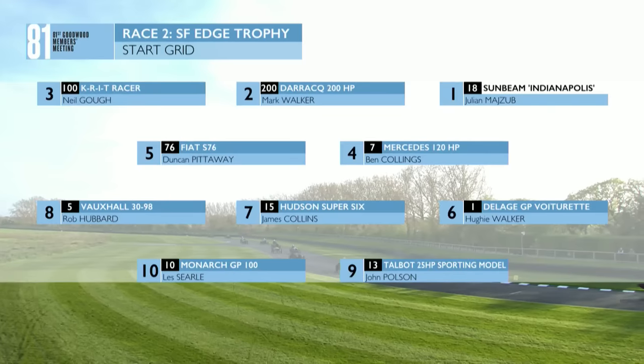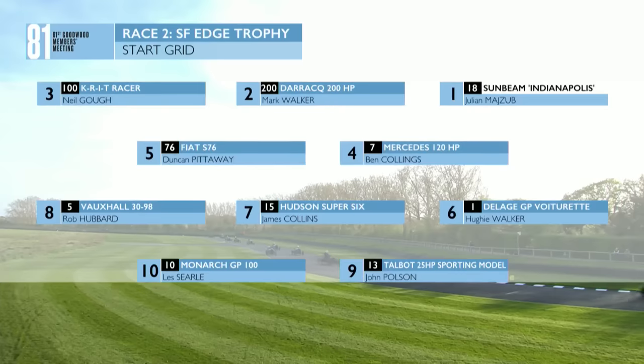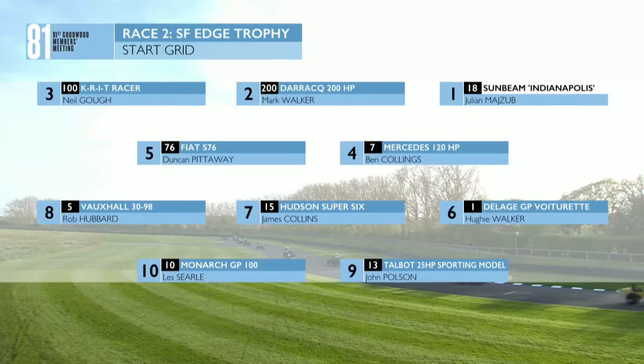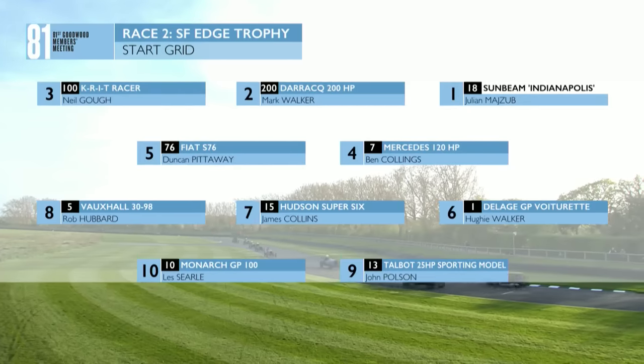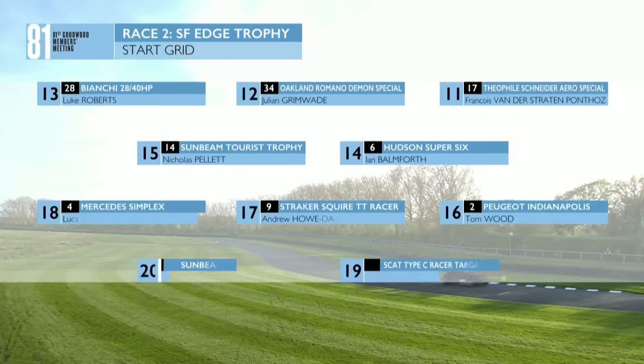Ben Collins is on the second row, and as we look further down the list, you've got Rob Hubbard in the Vauxhall. He's back down on the third row of the grid. Talbot and the Monarch are back on the fifth row, and it's a real mixture of machinery, as you said. The Delage GP Voiturette, for example, Huey Walker, that is a little bit smaller because it was a Voiturette-style car as opposed to some of these big aero-engined monsters, particularly that Fiat. But that's qualified well this year. Duncan starting fifth on the grid.